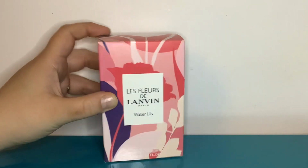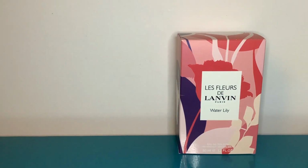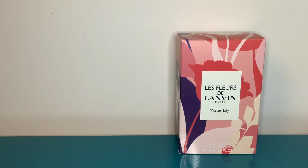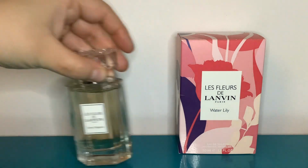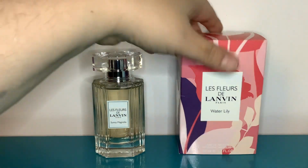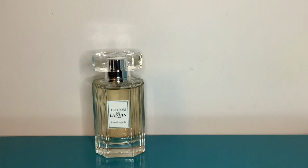And then we have the Lonvins. So these are the ones that have already sold. This is Water Lily and this is Sunny Magnolia. So they are both beautiful boxes, beautiful bottles. When I first reviewed them, I got the original three. There's one now that's been released that's called Jasmine, but I've never seen it for sale anywhere. And also I wouldn't be buying anything that's like a jasmine perfume personally, because I don't really like jasmine.